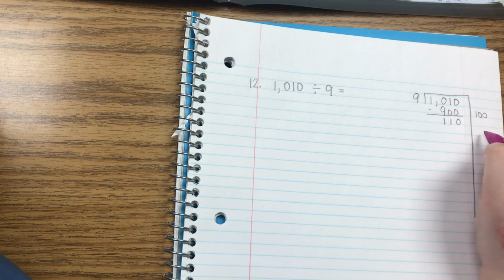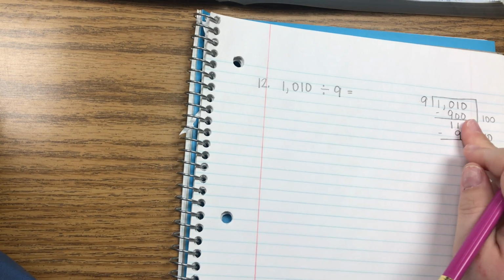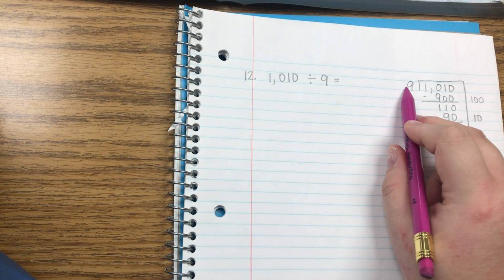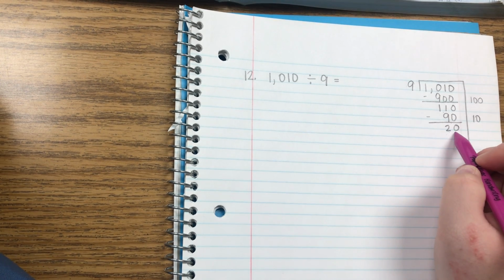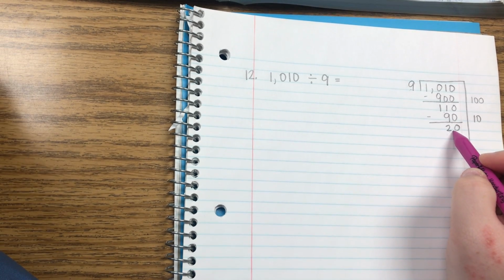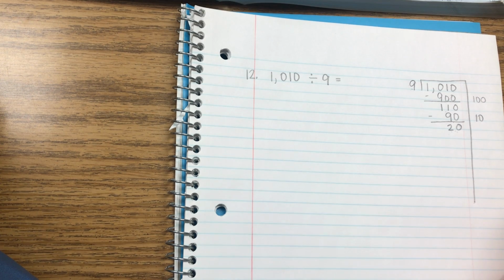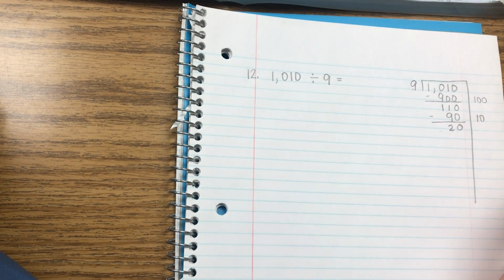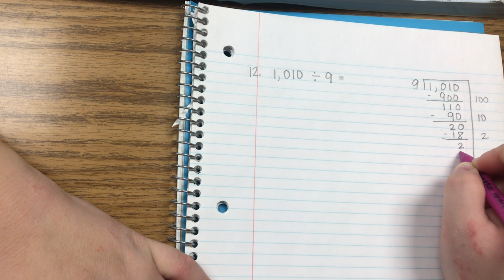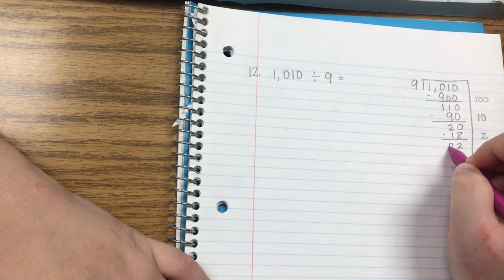Now I can do 10 groups of 9. 10 groups of 9 is 90. 110 minus 90 is 20. If this number is still bigger, I can fit more groups of 9. So now it's going to have to be less than 10. What about 5? 5 groups of 9 is 45 because 5 times 9 is 45. So 5's too much. What about 3? 3 times 9 is 27. 2 times 9 is 18. If this number's smaller, I can't fit any more groups of 9 in there.